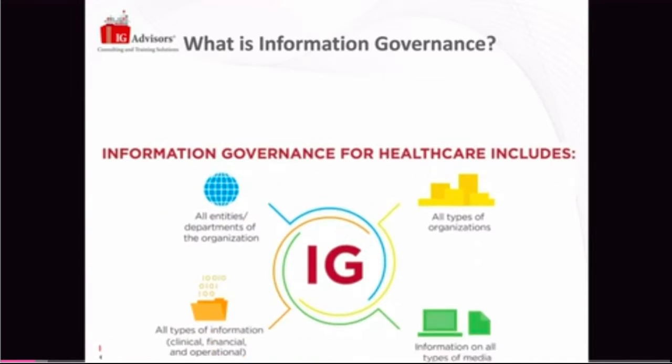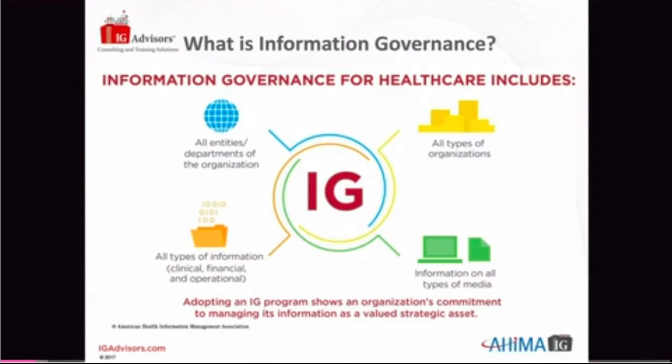Information governance for healthcare, from our perspective, is all types of organizations. So it's not just for hospitals. It's certainly not just for a certain part of a hospital. It's not just the electronic health record. It's all types of information, whether clinical, financial, or operational. It's information on all media, so it's just not electronic. It's also that paper that maybe you have stored off-site or stored on-site, and it's all types of organizations.